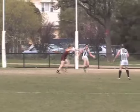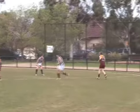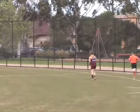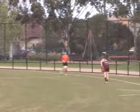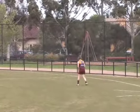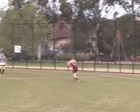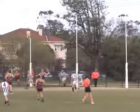Sure, for Heatherton. Going to clear the ball. Oh, he hasn't cleared it very well. He's cleared it straight onto the chest of Tim McDonald from Murrumbeena, who's marked inside the arc, close to the boundary line. And a bit of a live wire, Rowan. That's his third possession in the last 2 minutes.